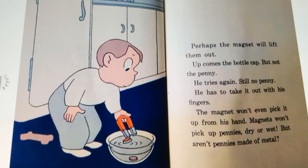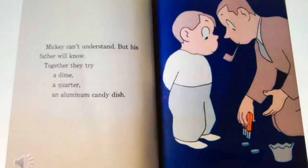The magnet won't even pick it up from his hand. Magnets won't pick up pennies, dry or wet. But aren't pennies made of metal? Mickey can't understand, but his father will know. Together they try a dime, a quarter, an aluminum candy dish.